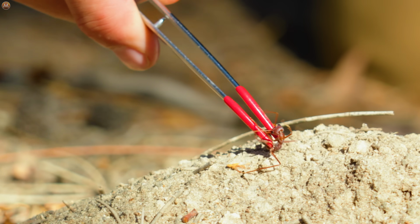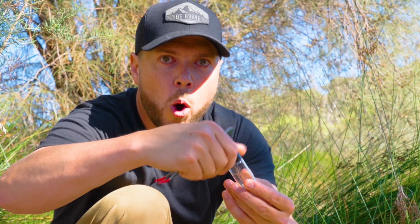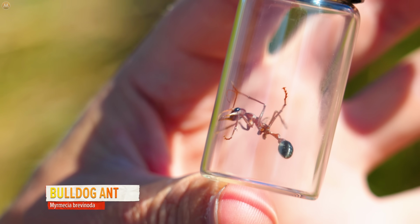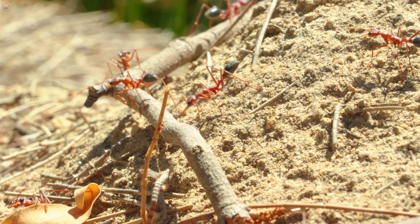I got him. Yes. Oh man. Whew. There we go. We've got one. That is a really good sized bulldog ant. Starting to swarm a little too much to hang out here.